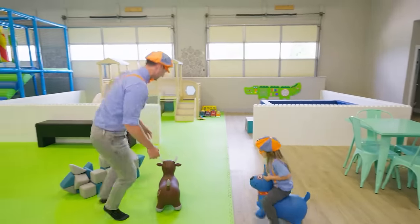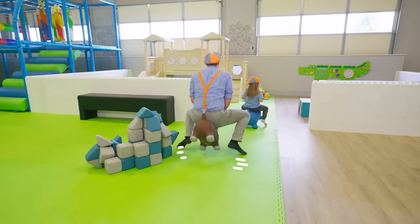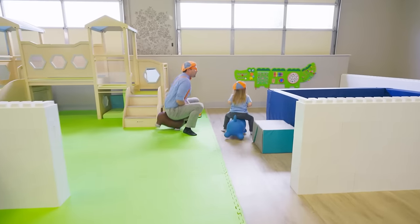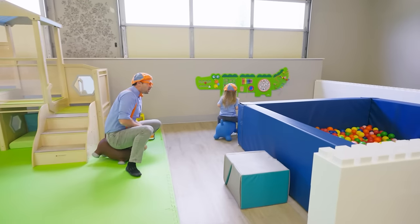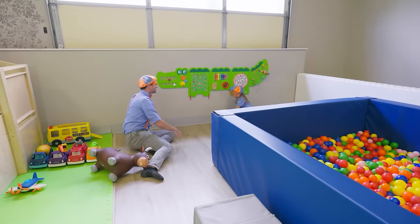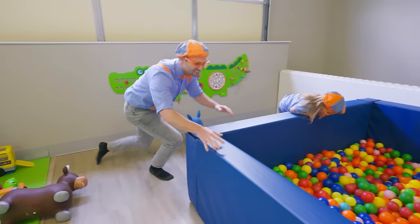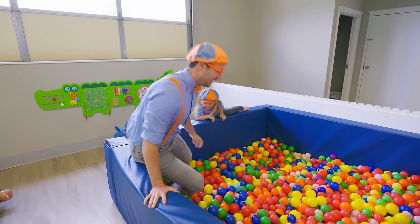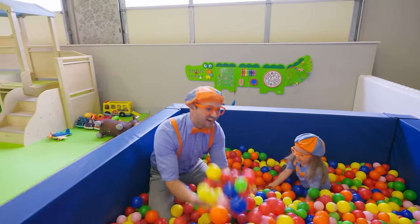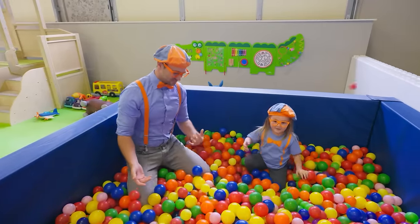Whoa! All right, let's ride the cows! Whee! Where are we going? We're going over here with that silly place. Whoa, look! The ball pit! Are you okay? Do you want to hop in the ball pit with me? Yeah! Whoa! Whee! I know how to do that. Woohoo! Ball pits are so much fun!